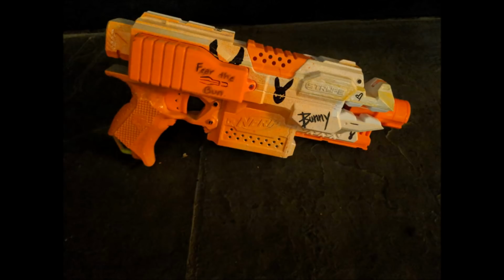Up next, we have a pair of HVZ blasters made by Bunny. The modifications: the Strife has Neo Fangs with a 2S lipo, and then he has a hammer shot with the AR removed. He didn't do the modifications. Someone else did the modifications, but he hand-did these paint jobs, which I think look gorgeous.